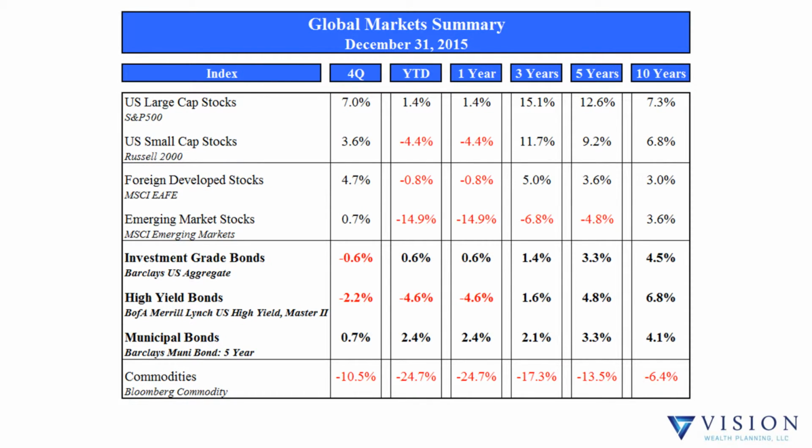Except for high-yield bonds, which have suffered mainly from the weakness of energy companies, the bond market finished slightly positive. I've already joked with several clients and associates that it's been a so-so year when the best performing asset class is municipal bonds.